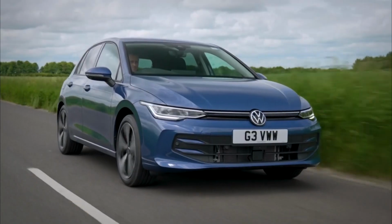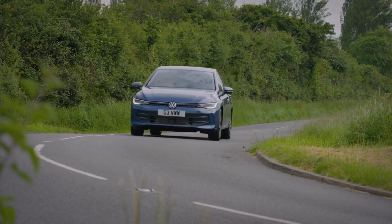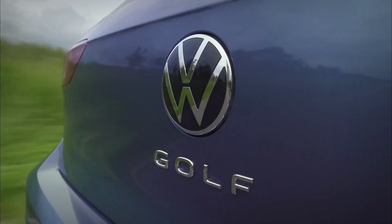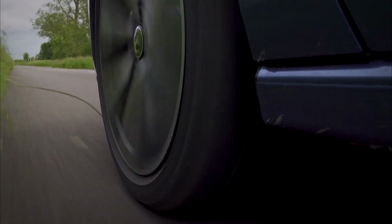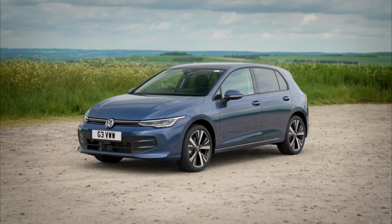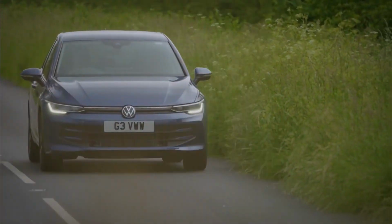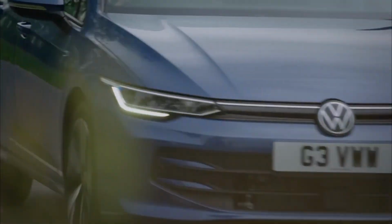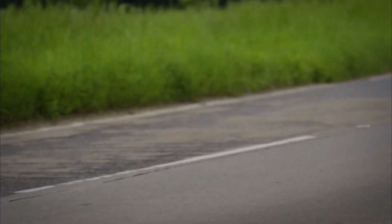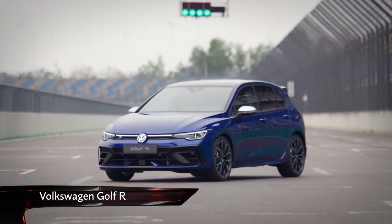Earlier this year, we took a look at the all-new Mark 8.5 Volkswagen Golf, now in its facelifted form. Fixing several little issues with the original 8th generation, the new car will no doubt continue the car's now 50-year history in strong form. But what is the Golf without its sporty additions? The GTI name is equally as long-lasting as the standard hatchback itself. But for the last few decades, sitting at the top of the Golf tree is this, the R. And now there's a new one.